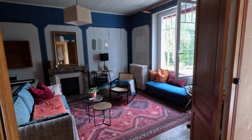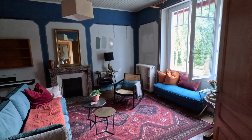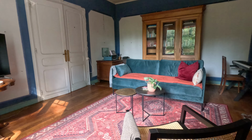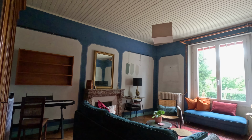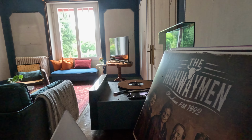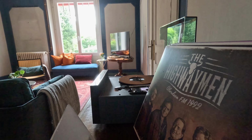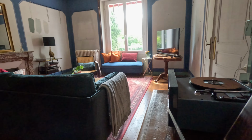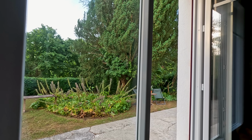The 2 front rooms off of the entryway are the most formal rooms in the house. And this first one, the salon, is our main living space. This is where we read, play music, listen to music, watch TV, and greet guests when they come over for an aperitif, or just stare out the window at the park that feels like it's in front of the house.